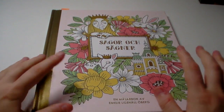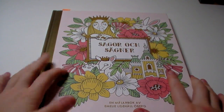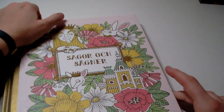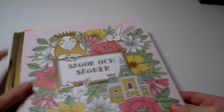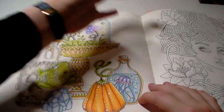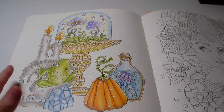Next is Sag Rock Sag. Now I haven't worked in this for a while actually, but I did just do this page in a night. I was really just wanting to do a Halloween page, and I thought I would just do one. I think it was when we were watching Strictly, and I thought, oh, I'll see how far I get. And I ended up finishing it, so it was a really nice, quick one to do.